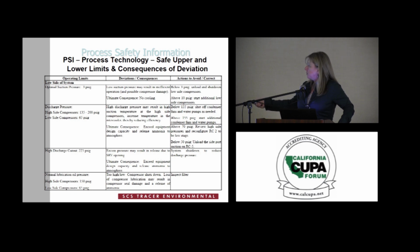Let's run through it. Regarding the high side of the system, we have an optimal pressure, we have a safe pressure range, and we have a maximum design pressure of 300. This is the key: what's the maximum? I'm sorry, I said minimum. Maximum design pressure, 300 PSIG. What could happen?